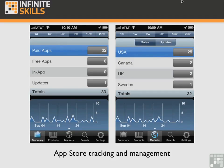The App Store tracks all the purchases of all of your products in all the different markets. It also offers management features so that you can name your own price for your creations and change its description whenever you need. Apple gets 30% of the sales price, but you get 70%, and to my mind, there's not a better deal in the software business.